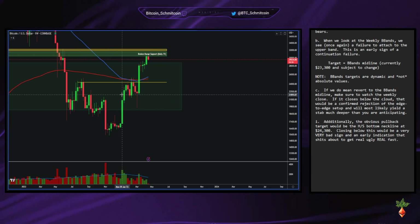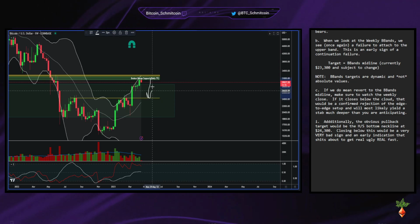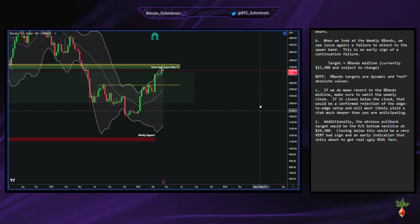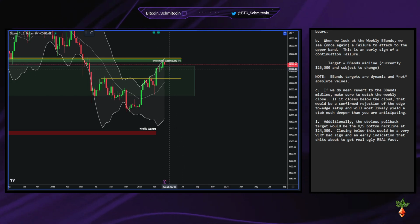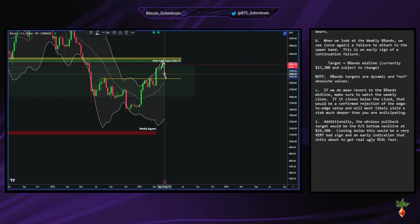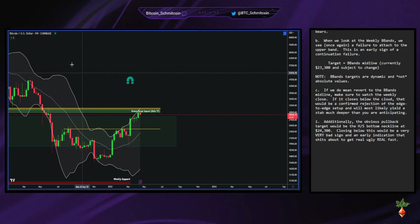And the safe bet would be, we'll just look for the B-Band's midline, right? B-Band's midline, neckline, throwback. It's best not to assume that all hell is going to break loose. Maybe one day it does, but your odds are best suited to look for something like this. Boom, boom. Right? Or maybe even just consolidate.